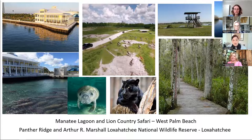Just 10 minutes south of urban West Palm Beach, you can have an even rarer experience at Panther Ridge, the brainchild of Julie Behrens, who still runs it, begun in the 90s when people started bringing big cats they no longer wanted or could care for. Today in this sanctuary, a mix of tigers, rare black panthers, jaguars, mountain lions, and cheetahs roam freely in habitats created to emulate their native environs.